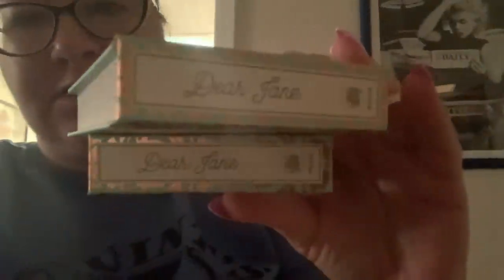And I'm going to show you guys just in case you missed. Oh, look, there's Jane Mansfield up there. But this is Jane Austen. If you guys missed my haul on this, these are the Dear Jane books. Looking for more of these. They are excellent and pretty and perfect for gifts. So, let me know if you found them, if you found some interesting stuff from the Dollar Tree.